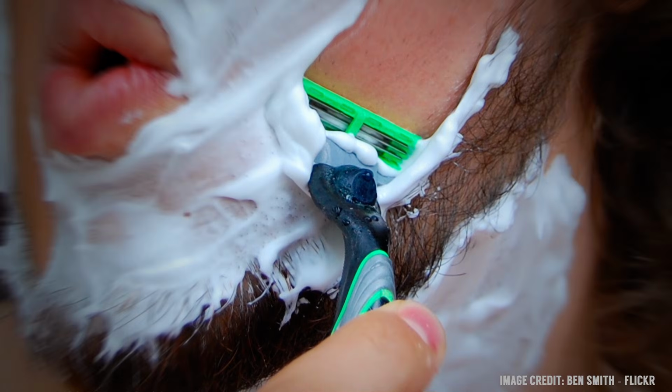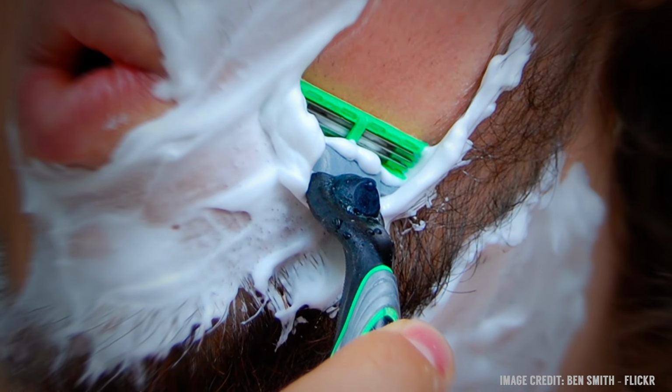This is not like a cartridge, where you can be half drunk and shave with one of those. With this, you can still cut yourself. And this is something where you want to have the proper technique and know what you're doing.